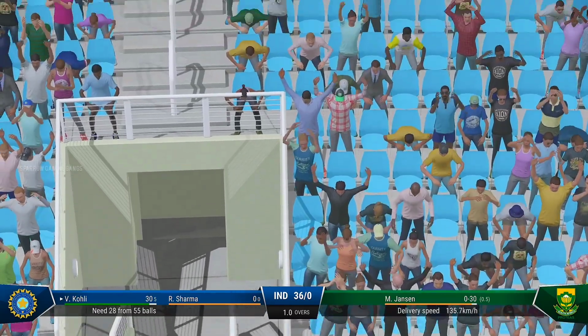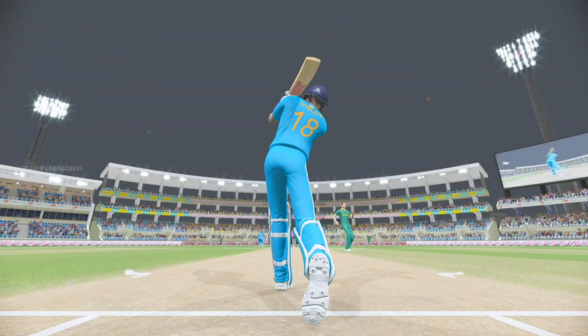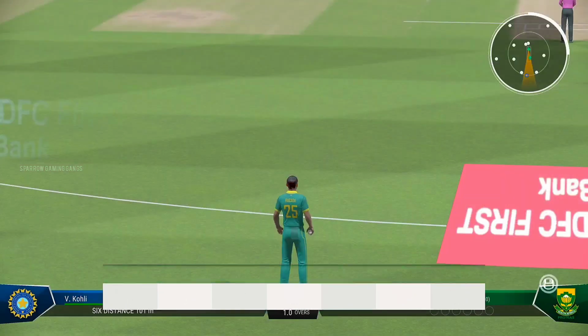Just missed the line, not the worst delivery. But that was dispatched with interest. Everyone just watched that in awe. A brilliant over for the batting side. Not so for the bowlers.